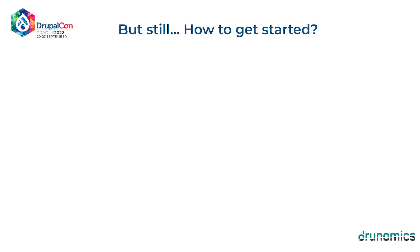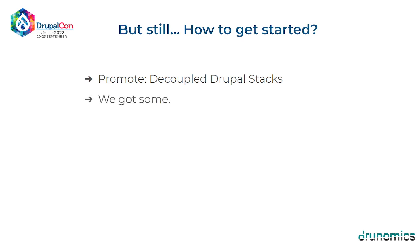So how could we solve that? I think the idea would be here to promote more different kinds of decoupled Drupal stacks. So basically, when you start, you would decide on what's the stack you're interested in, and then you have documentation for that stack and also setups that work easily for that stack. So I think that's a way we could solve that.